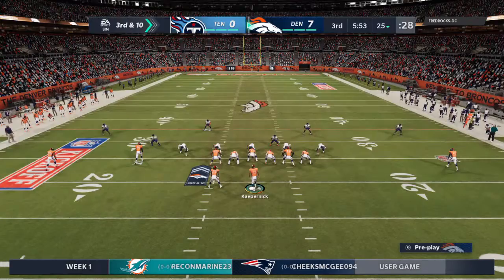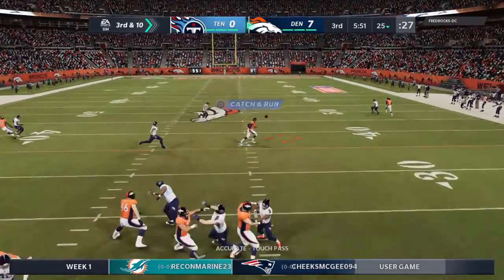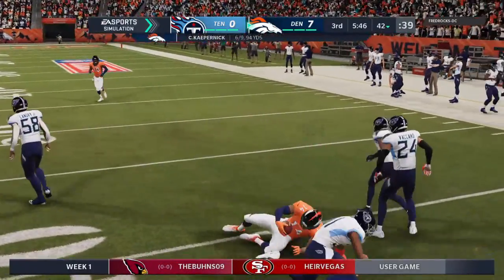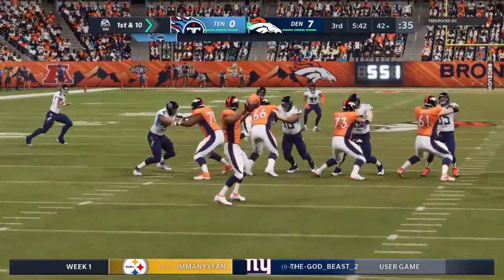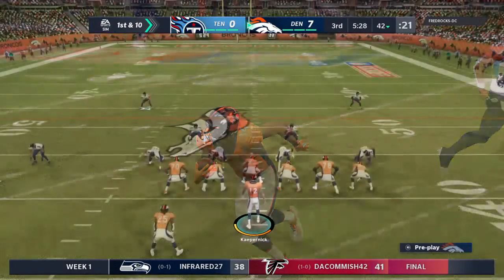Don't be surprised to bring a little pressure on this snap. Big play coming up. Here's 3rd and 10. I would expect to see some pressure here. And the blitz does come. And they get him down, but not before he takes it across the 40-yard line. 2 catches in the first half. Now he's got a 3rd here, and it's good for a 1st. 1st and 10 at the 42-yard line.